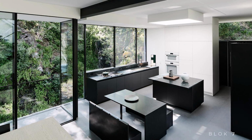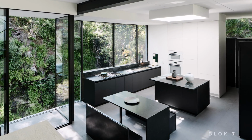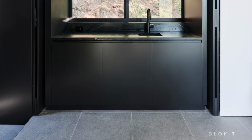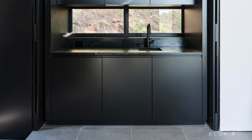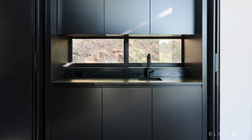The Suspension House demonstrates how beauty, sustainability, and innovation can come together in perfect harmony. This project is an inspiration for anyone looking to build or renovate a home with a unique, creative, and environmentally friendly approach.